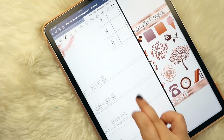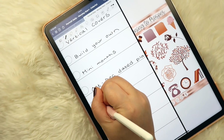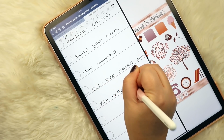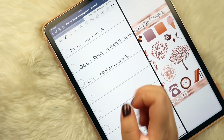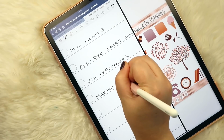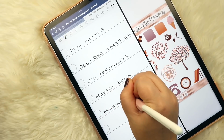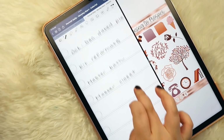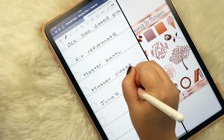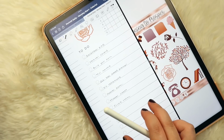Oh, you know what else I want to do is start thinking about kit reformats. So again, I'm sure not all of this is actually gonna happen, but it gives me a list to work off of. And then I also want to get the master bathroom and the master closet organized. Julia's room needs some love. I need to go through her clothes again and reorganize them. And then I think that's it as far as house stuff is concerned.